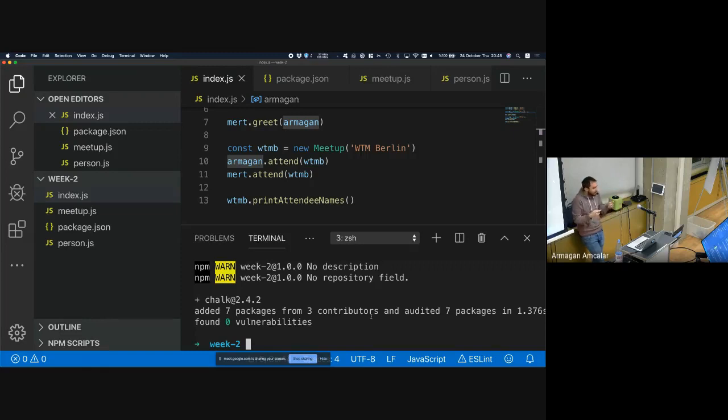Maybe he also had something in mind and he also searched for it, and then he found someone else that did it for him, or her, and just took that as a dependency. And apparently there are 6 more dependencies that that person depended on. One of the 7 packages is chalk, and 6 others are other packages.